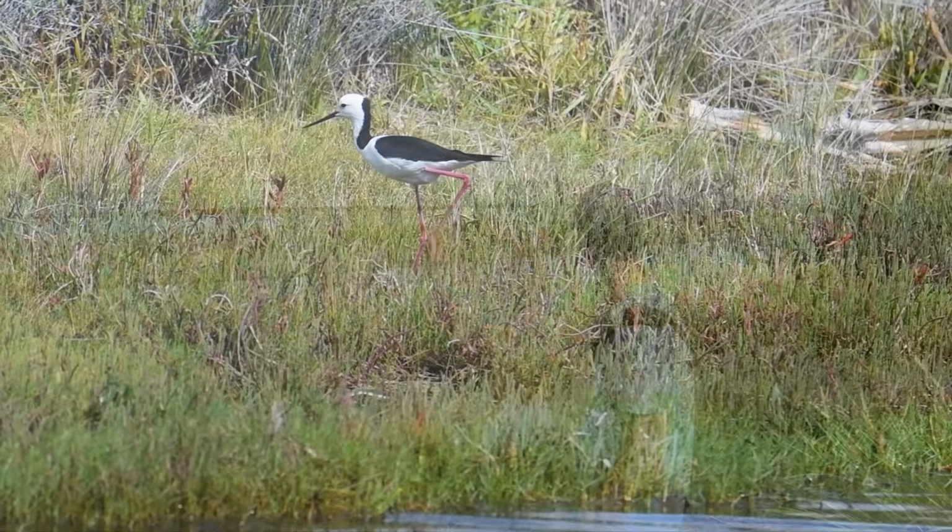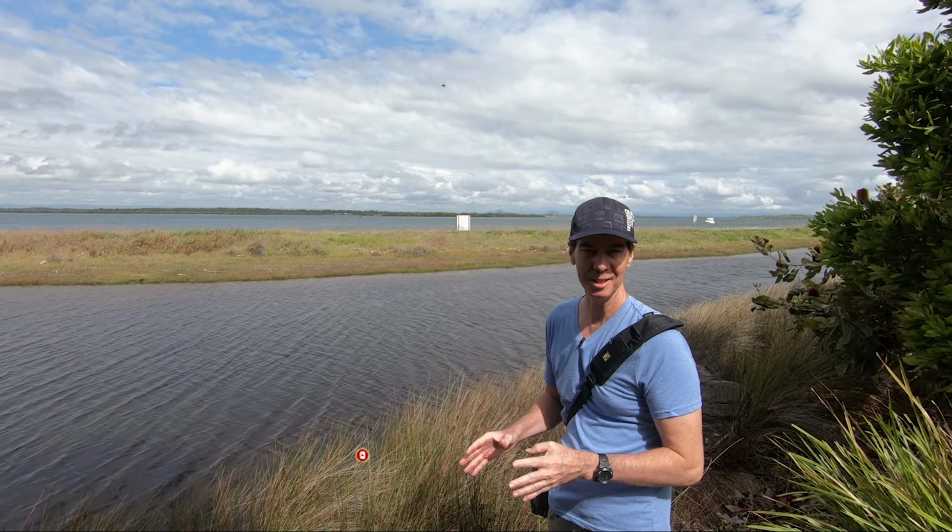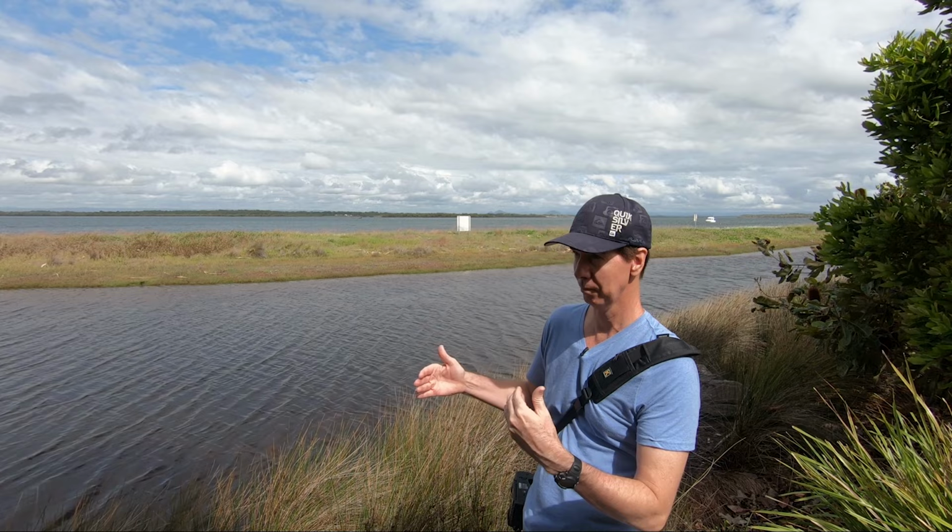I love the fact they've got that island over in the middle there, just so those birds, like this little guy over here, can nest. This is such a fantastic spot for bird photography. Thanks very much, Chris, for recommending it. And I definitely recommend it for locals to come here and get some photography done, or if you just want to come and check out the birds with your binoculars.